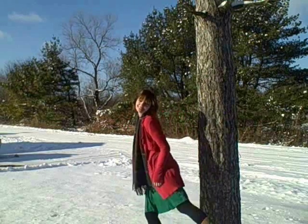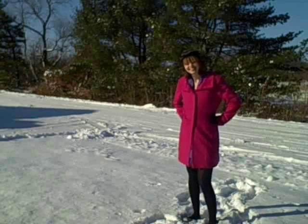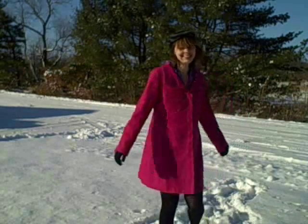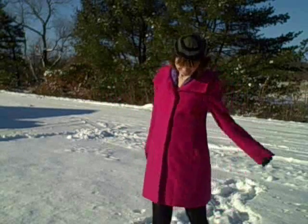I also have on just some black leggings. These leggings keep my legs really nice and warm, and you can find them about any place. Here I'm wearing this really bright pink jacket from Old Navy. Old Navy has a lot of great jackets, and I like this long style. It's nice if you're wearing a dress.